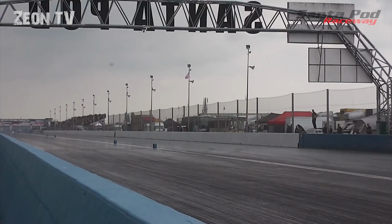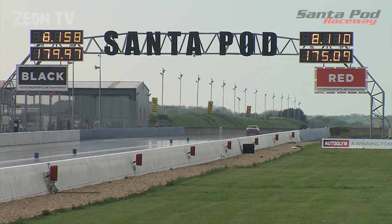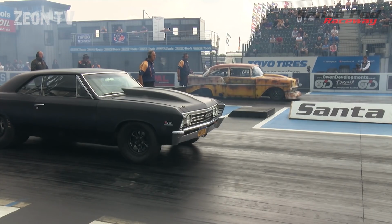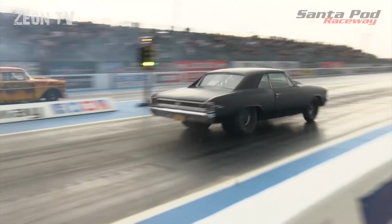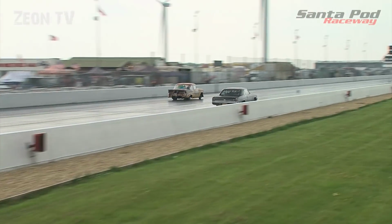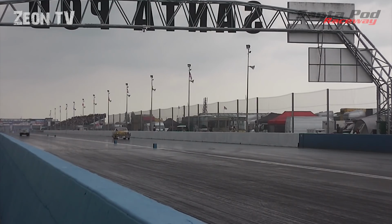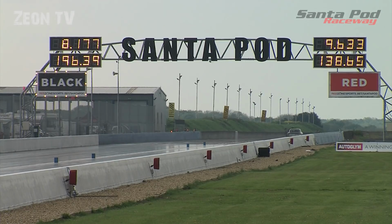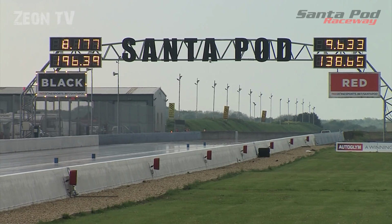Looks like Joe's got this one, and he has indeed. 8.11 at 175 takes out Martin's 8.15 at 179. Andy Bond against Chris Goodale. Well, this looks like a pretty even race up to 330. However, the twin turbo engine in that incredible Chevy takes it at the finish line. 196 through the traps for him.